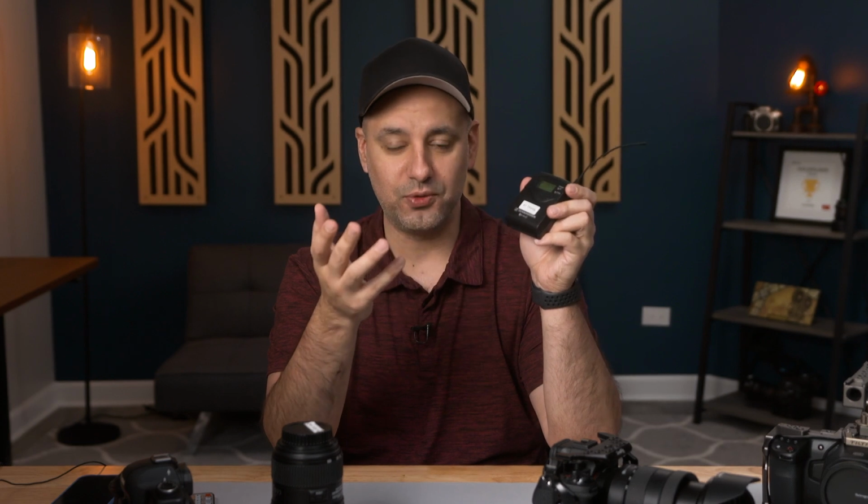The third thing is audio, and it's this wireless lavalier mic. It's what I'm wearing right now. This is a different set. But when I first started, I bought the one that's called G2. This is a G3. The newer one is called G4.